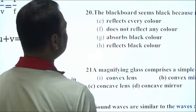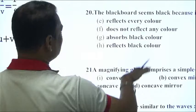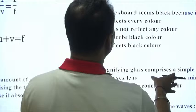The white color reflects. When there are so many colors mixed together, then it is a mixture of all colors, and that is white. When there is no color, then that is black. So the blackboard seems black because, option B, it does not reflect any color.